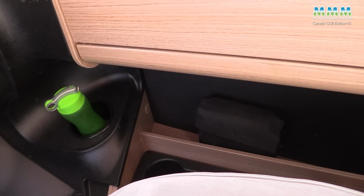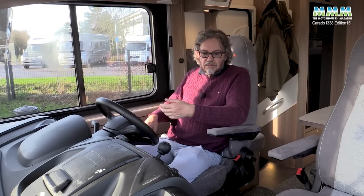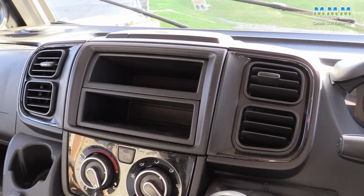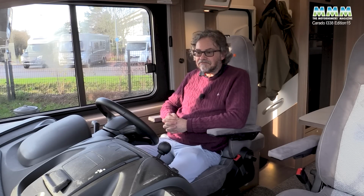In terms of spec, you get cab air conditioning, cruise control, ESP with traction plus, stop start, but what you don't get is any form of radio, sat nav or even a reversing camera, so you will need to budget to add that into the price. Negotiate with your dealer, of course.